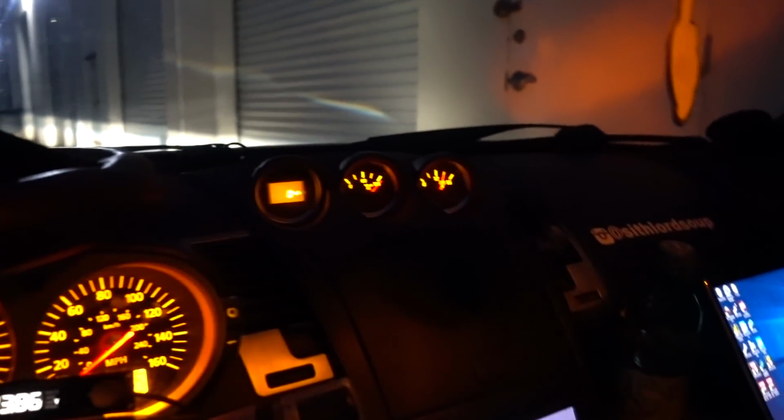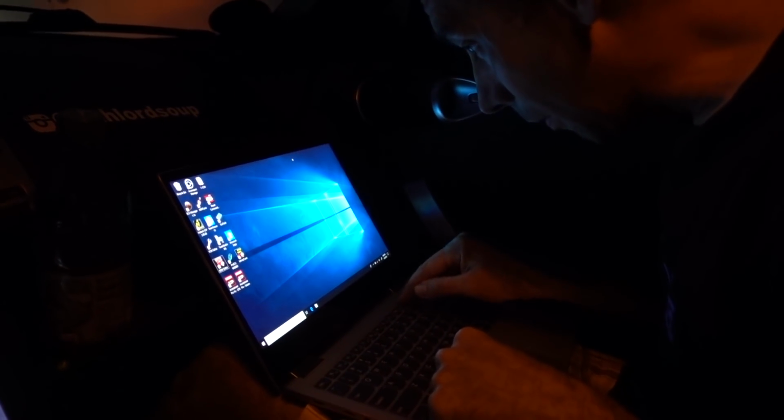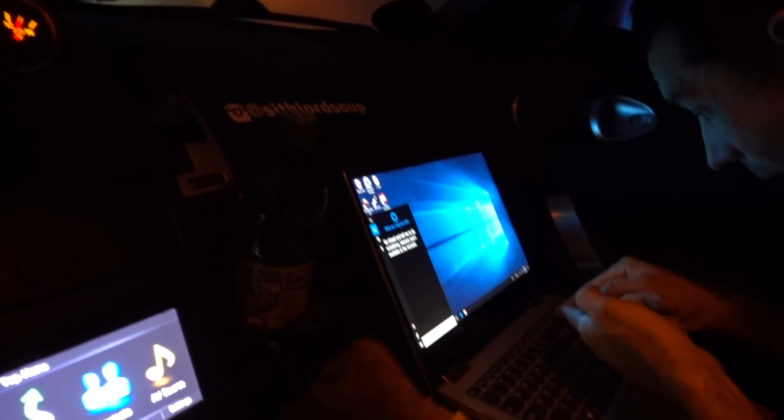Yo, I need to hack into my computer. What kind of lights are those? I can't see. You like that? It's BMW inspired. Junk. How do I turn my brightness down on this thing? You gotta press FN and then I did. Oh, well, awkward. I mean there's a button for it.